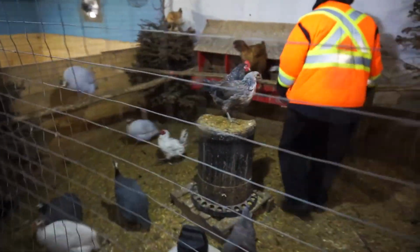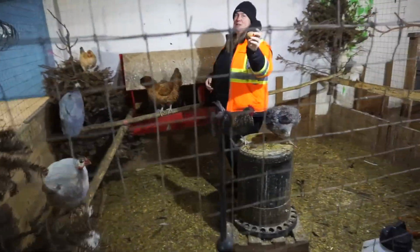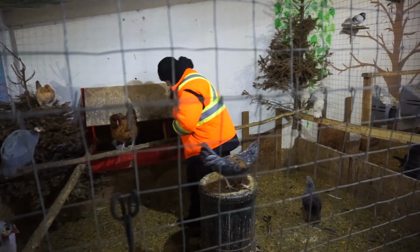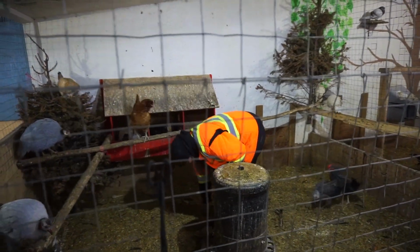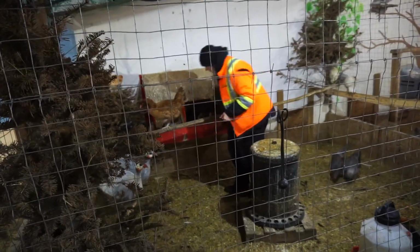Alright, so while Tara's just checking for eggs in there, I just wanted to mention that we have a bunch of rubber eggs. They have been eating their eggs and breaking them, so we put a couple in.